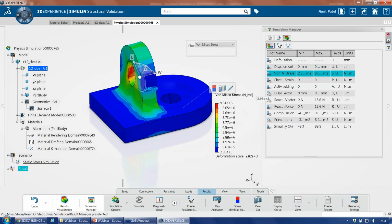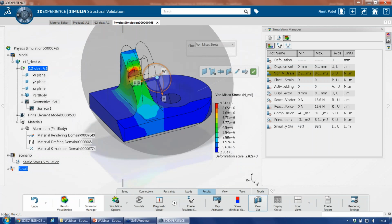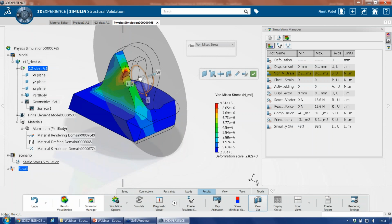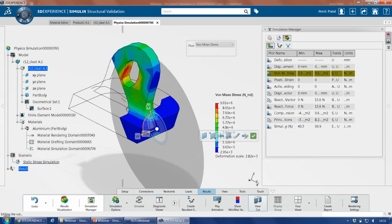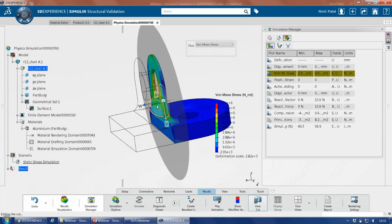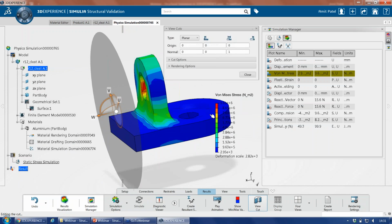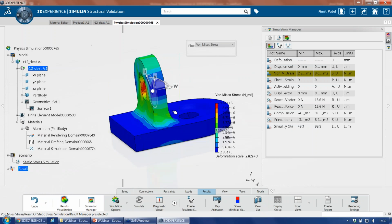Okay. I can do a cut section, so you can see I can do a view cut, move that around, rotate it, keep that on there. Again, and remove it, and so on. You can move that so it snaps to particular faces where you want to cut the section view. Okay. And again, you've got all the properties to cut that, to define that section.